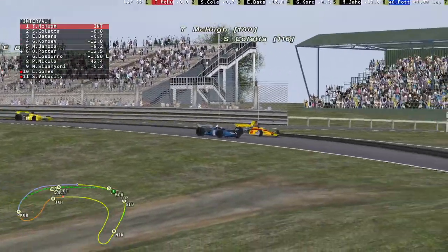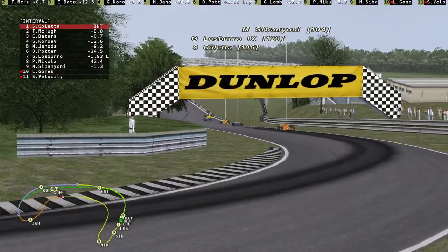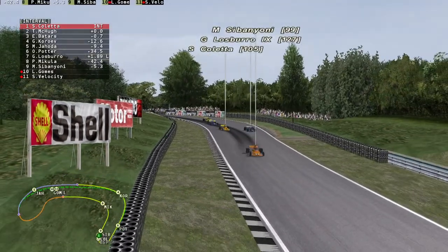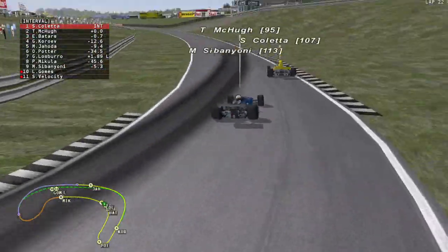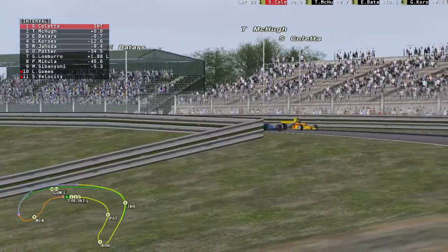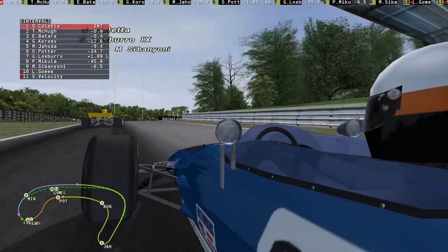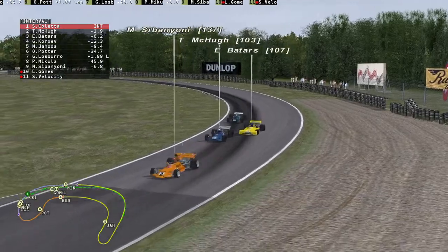As Dumley goes outside into Paddock Hill Bend, Stefano Coletta gets moved on and through to the lead of the race is Stefano Coletta, and Thomas McHugh is behind. I believe traffic may have had a feature to do with that. It'll be nice to see a replay of the overtake going into Paddock Hill Bend, and almost behind was there contact? It was alongside them, both even, but Claire could just get the better exit out of Paddock Hill Bend, get the power down earlier. Thomas McHugh still hasn't given up.